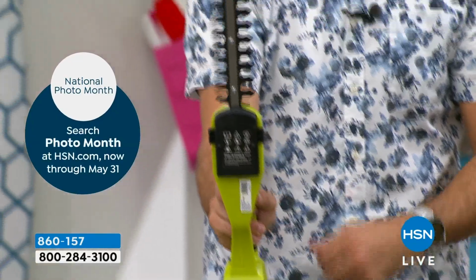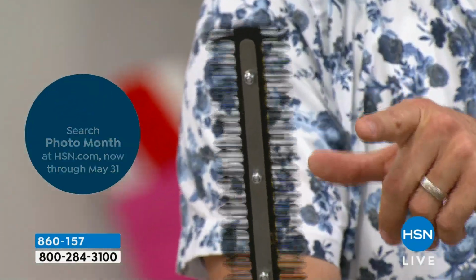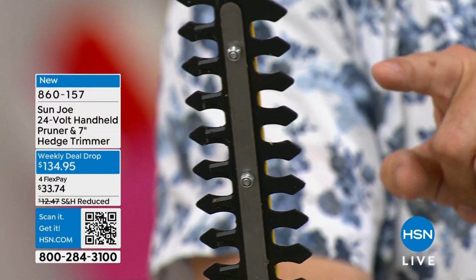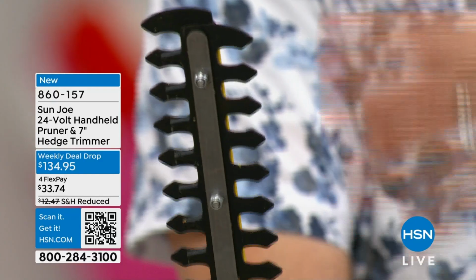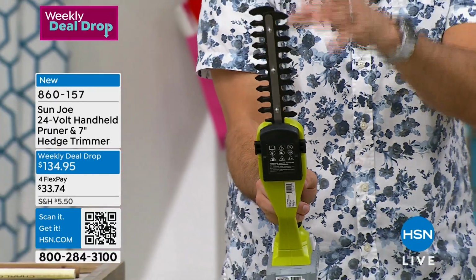Then you can see those blades, and I'll leave it running. Those are going at over 1,000 revolutions per minute. They're cutting back and forth. Stainless steel blades, so yes, you can use your tool outside. No, it's not going to rust. And you can cut up to 0.3 inch in diameter.